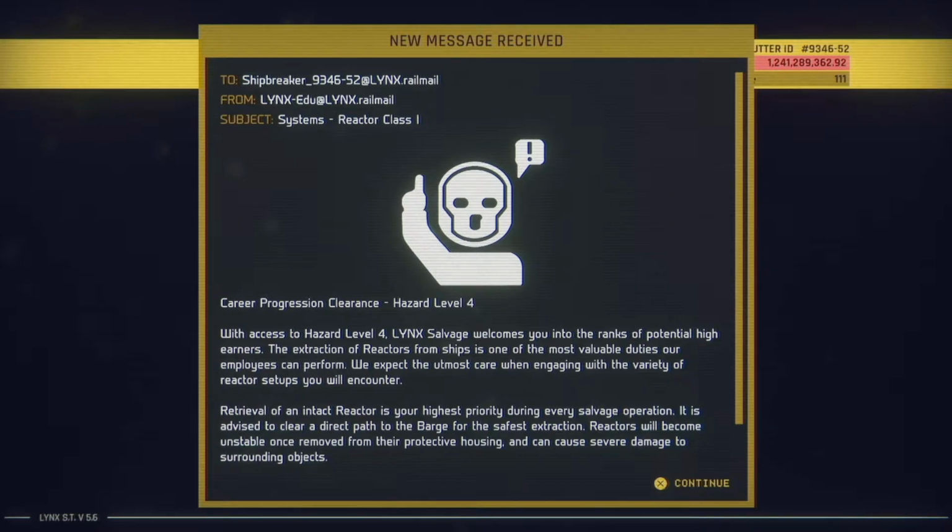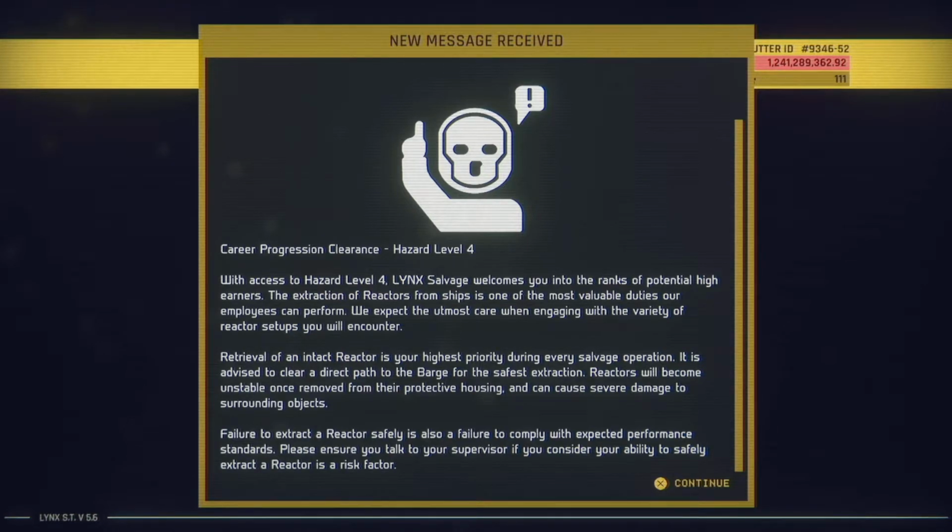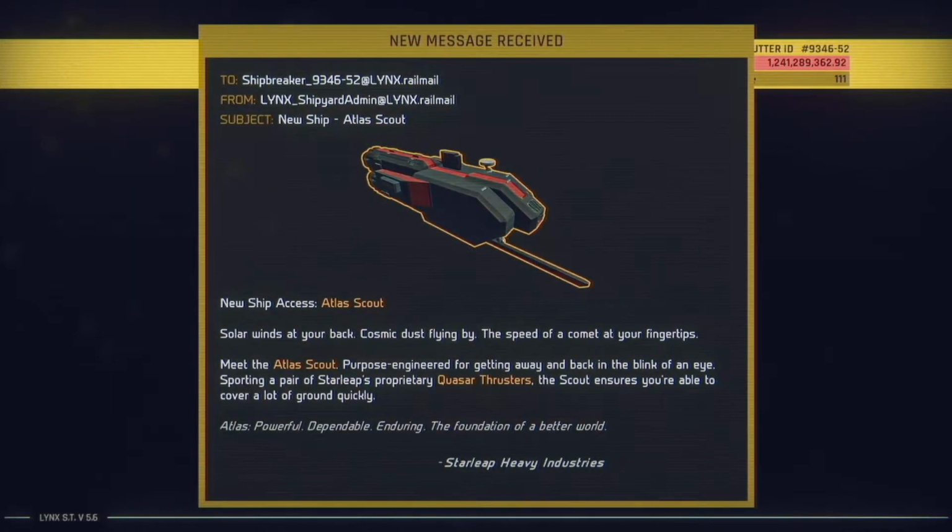Morning, Cutter 9346-52. Okay, hazard level 4. With access to hazard level 4, LYNX salvage welcomes you into the ranks of our potential high earners. The extraction of reactors from ships is one of the most valuable duties our employees can perform. We expect the utmost care when engaging with the variety of reactor setups you will encounter. Retrieval of an intact reactor is your highest priority during every salvage operation. It is advised to clear a direct path to the barge for the safest extraction. Reactors will become unstable once removed from their protective housing and can cause severe damage to surrounding objects. Failure to extract a reactor safely is also a failure to comply with expected performance standards. Please ensure you talk to your supervisor if you consider your ability to safely extract the reactor a risk factor. Thanks.